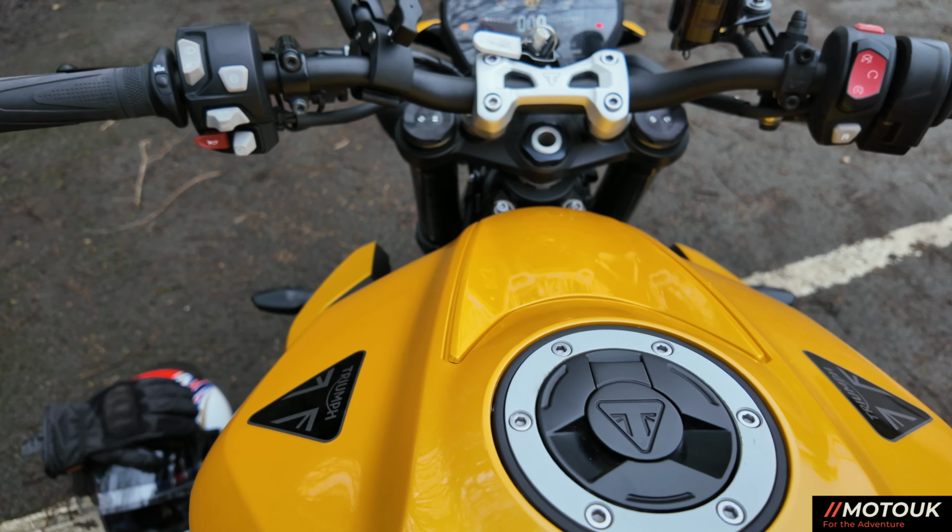Okay, one thing I can say is the clutch is super light. You've got a slip and assist clutch, which makes it great, and you only need to use it really just for setting off from first gear, because the quick shifter is super, up and down, really nice.